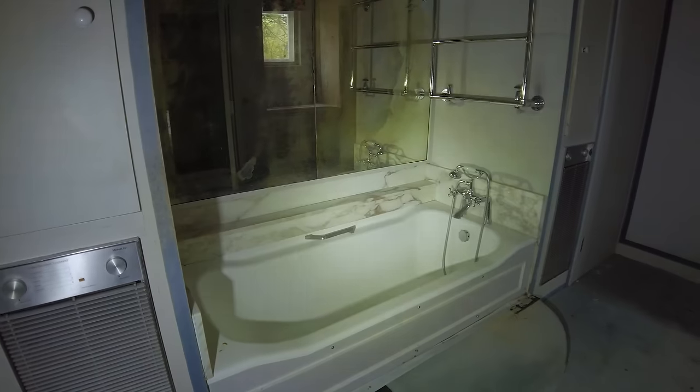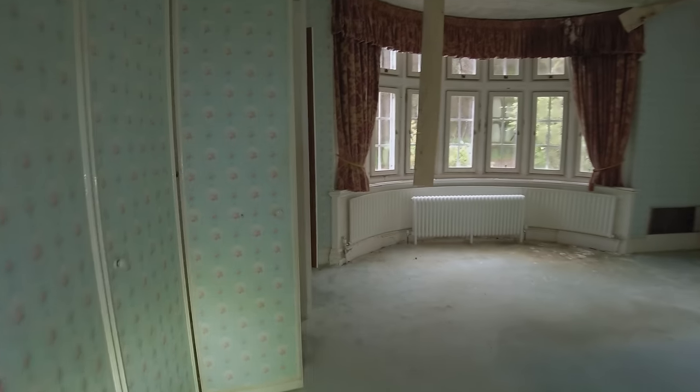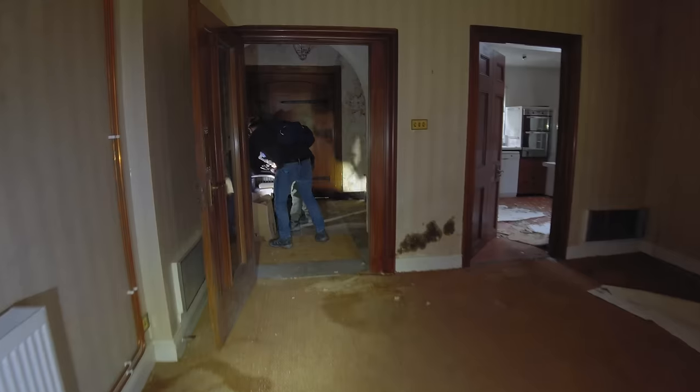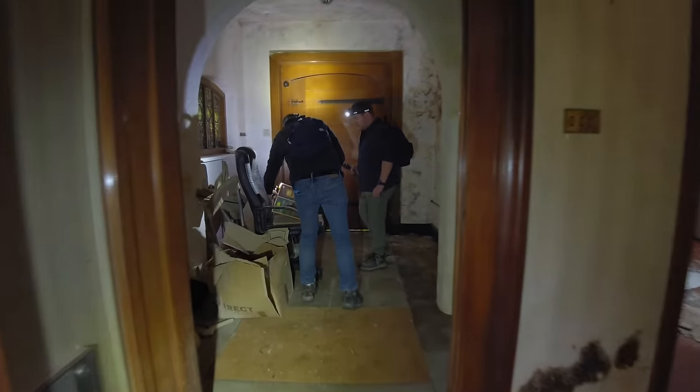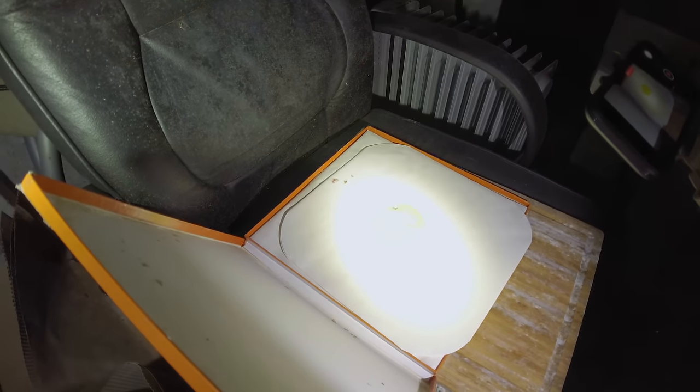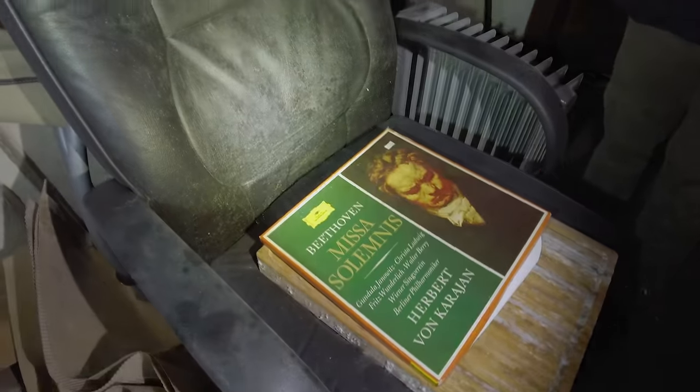Yeah, this would have been very nice, you know. I mean, that for a bath would have been funky in its time. In a bathroom, in a bedroom like that. Oh, look. Beethoven record. Dutch gramophone. Mrs. Salemis. Yeah, look at that. I mean, do you see the secret shower? Oh, yes. Yeah, the window, look. Look at that. Yeah. That's nice.